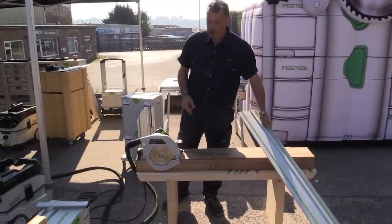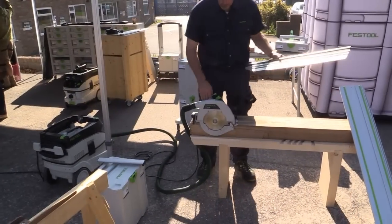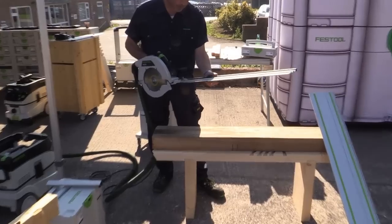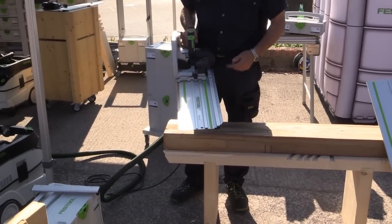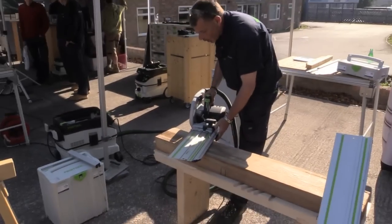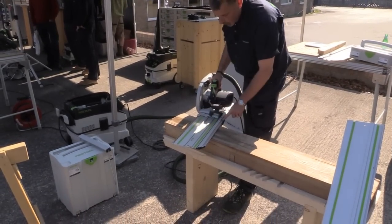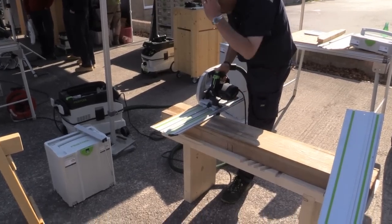But what about if you can connect the HK85 to an FSK rail? This now means that we can use the HK85 to cut across at 90 degrees, and we can cut timber to length very simply. I can put the saw onto the material, the permanent stop goes onto the timber, and of course the other stop comes up, and now I have a 90-degree cut.